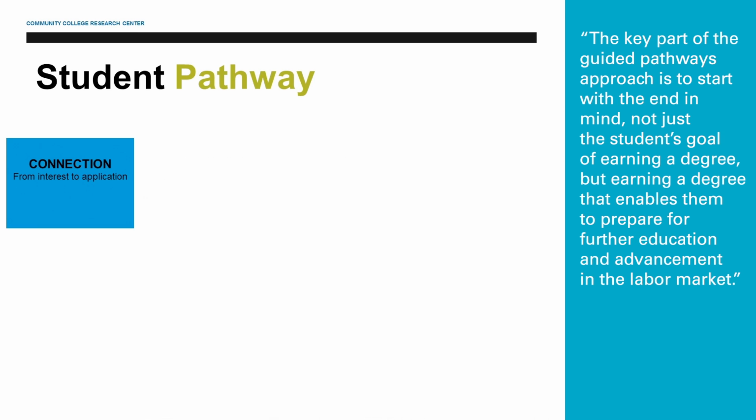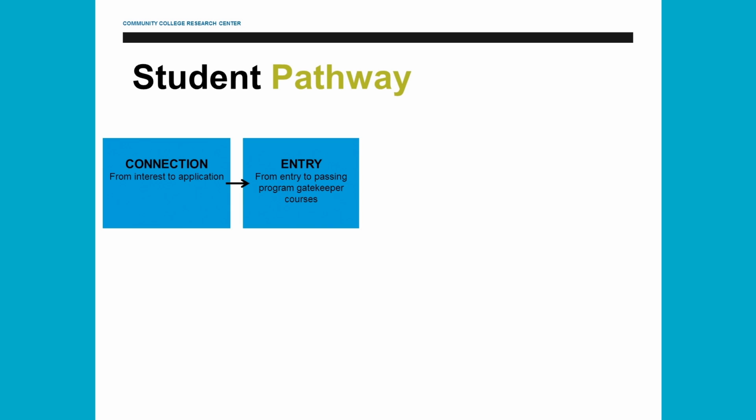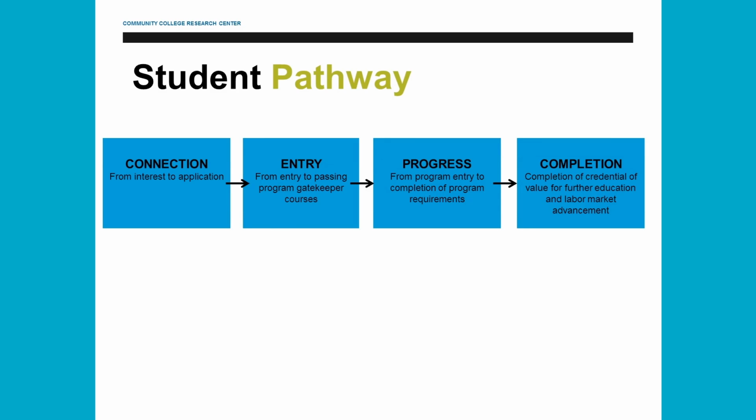Like I was saying, this thinking has come out of efforts by colleges and researchers to look at the pathway of students as they go through college, from the time they say, hey, I might want to go to college, to when they apply, to when they enter college and take those first set of courses. A lot of the research and focus, justifiably, has been on this front end, helping students get in the door. And in community colleges especially, there's been a lot of focus on remedial education and whether that helps students prepare for college.